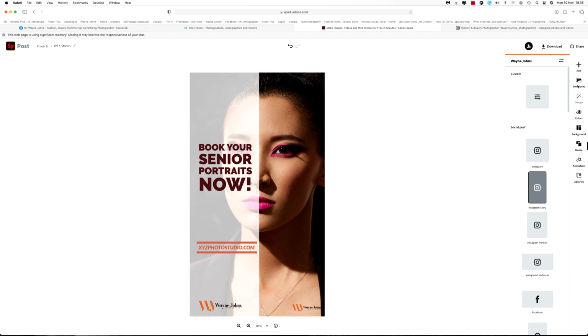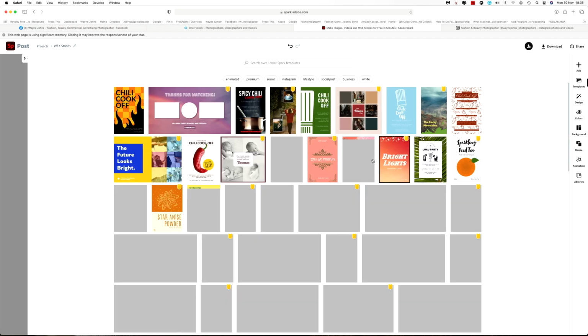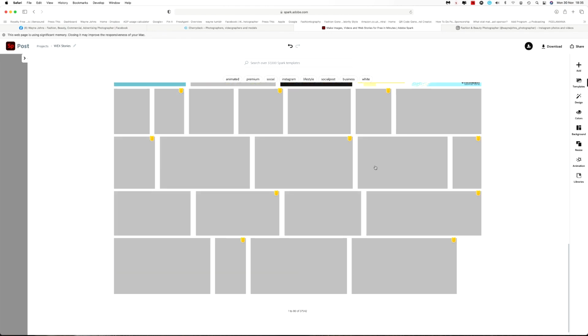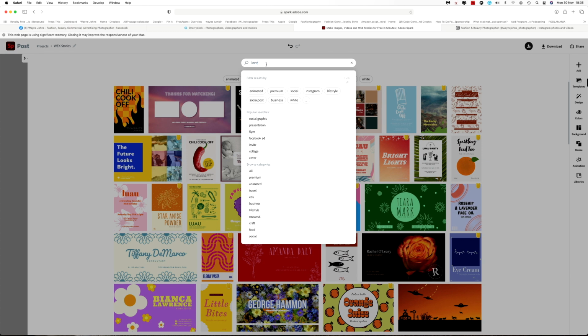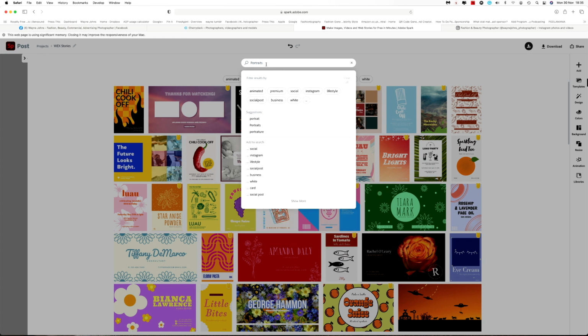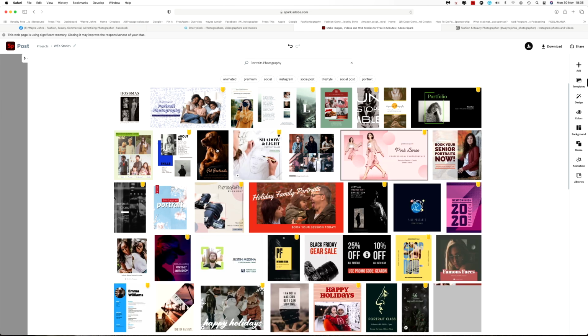So if I come back and go to templates, this will kind of show me templates that are similar. And if I click this arrow, you will see that it brings up thousands and thousands of templates. There you go. There's 37,000 templates in there already. You can be a little bit more select. If I said I wanted portraits, doing portrait photography, I can type that in the search, and that'll go off and do a search, and it will bring back images generally related to portrait photography. So very, very powerful in helping you design your ads.